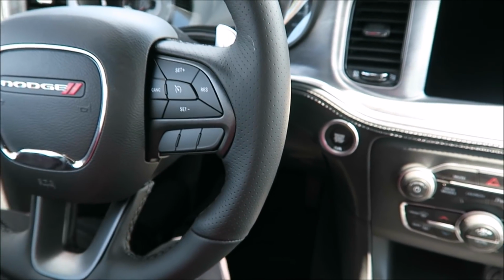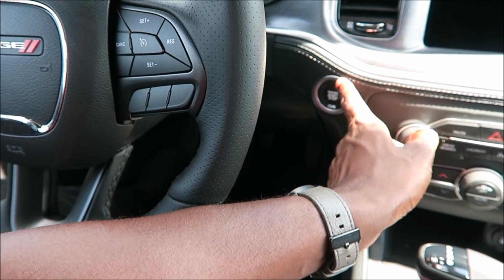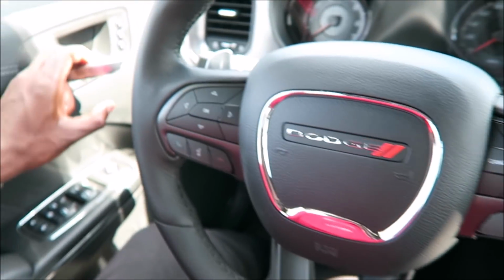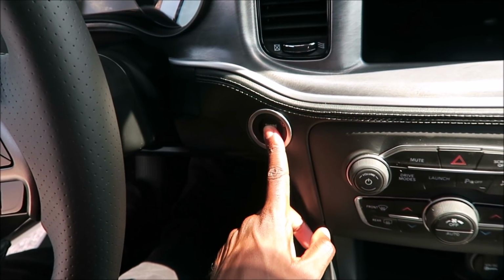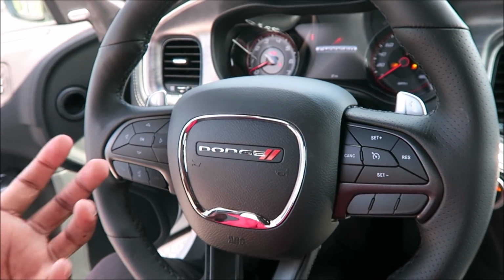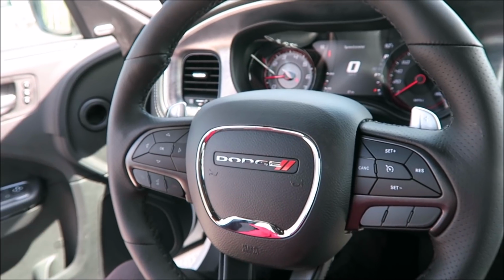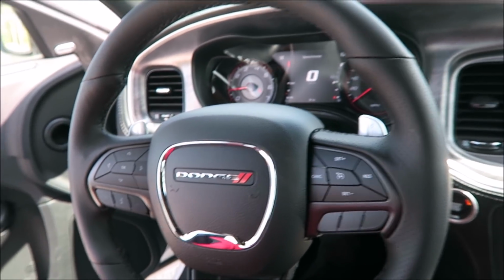So we're gonna give it a start. The button is on this side, so gotta get used to it over here if we go that route. Foot on the brake. Actually, let's open up the door because we gotta hear that thing. Foot on the brake, press it down, and you hear that V8 come to life, naturally aspirated V8. That Hemi is just intoxicating to hear. Man, love it.